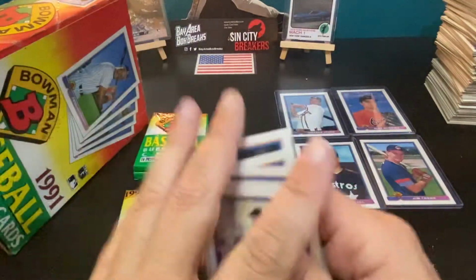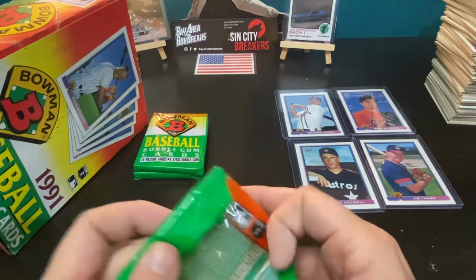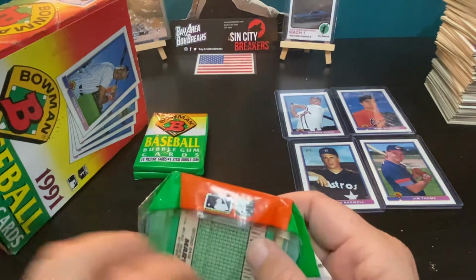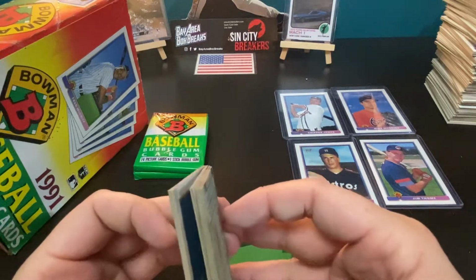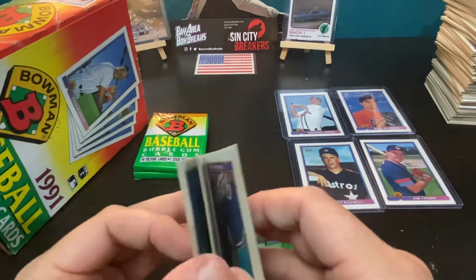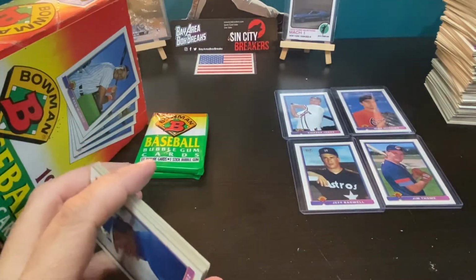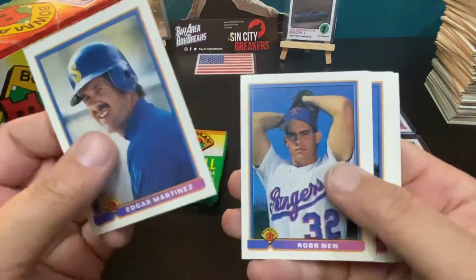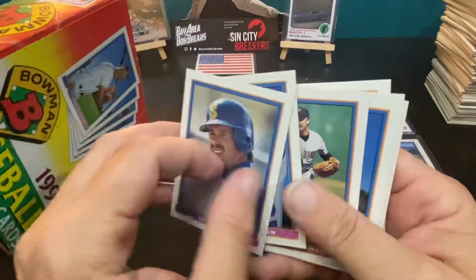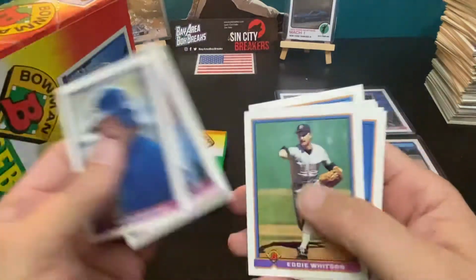But luckily I have a few of that card. That just means it can't go into my binder, but I have no problem buying a couple boxes of this here and there and continuing to rip and trying to find good cards to replace it. So we have 3 packs left, and let's see. I think that's Rob Nen's rookie as well. Yeah. Got a shout out to Frank the Tank.